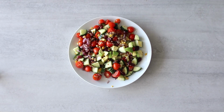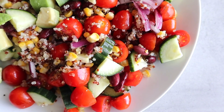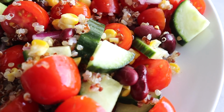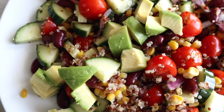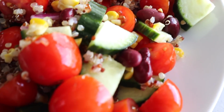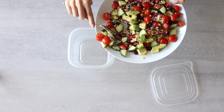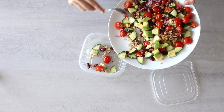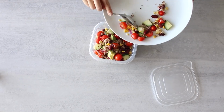Very simple and easy, and there's roughly about 425 calories in the salad recipe. It's very filling, very nutritious, so it's great as a complete meal for me. Without the avocado, it will only be about roughly 325 calories if you leave that out. You could also add some grilled chicken instead of the avocado if you wanted to, about 50 to 60 grams, and it would be roughly the same amount of calories.